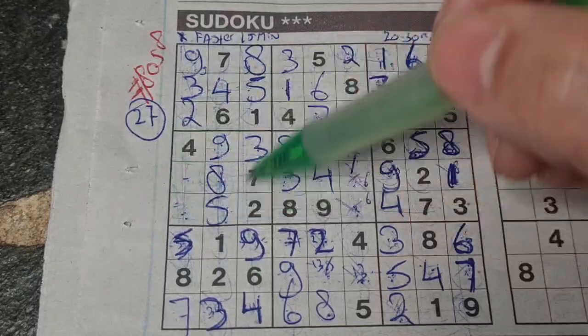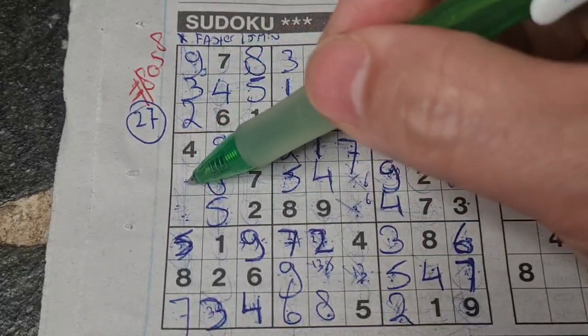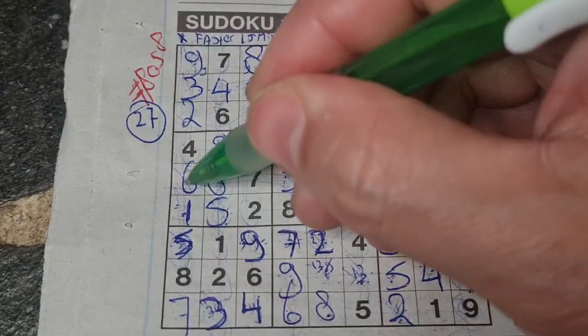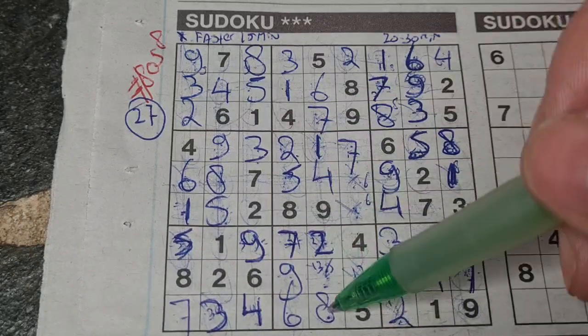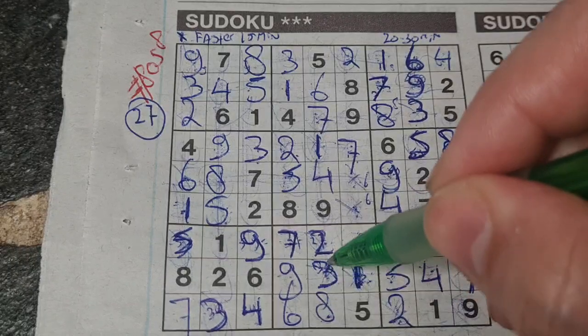Two missing numbers in this big square. The one is missing, the two, three, the four, the five, and the six is missing. One and six. We have a one in the middle row, no one there. One should be here, six goes there. One and a three. We have a one in the middle column, so no one there. One should be here, and a three goes there.